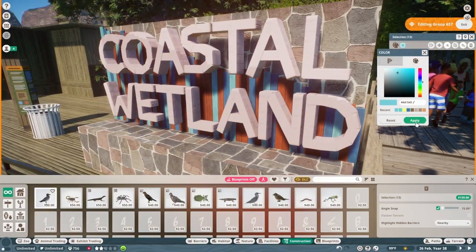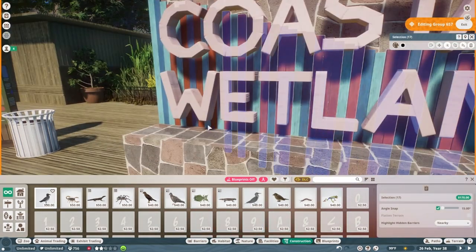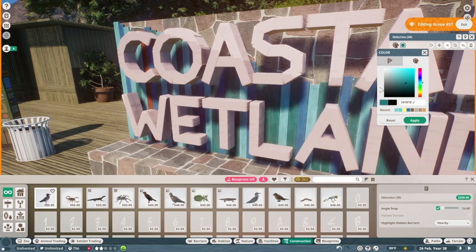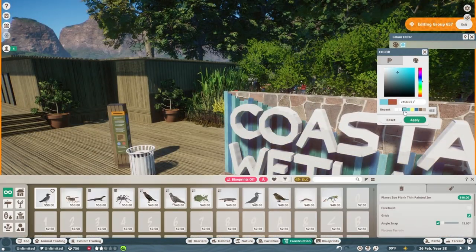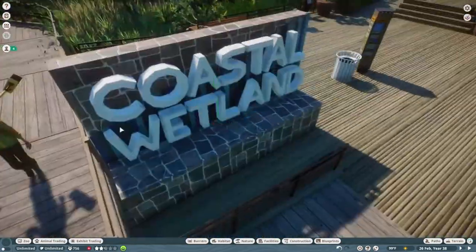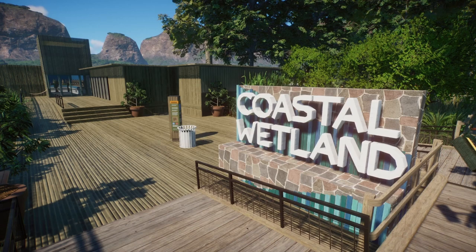So I was having a little bit of a struggle. That was really the biggest struggle with this build, was trying to find either modded animals, in-game animals, or a combination of the two that fit the theme of this California coastal wetland, and that we could actually have in-game and everything. So I think we got a pretty good list.